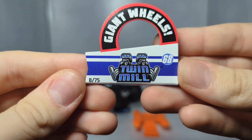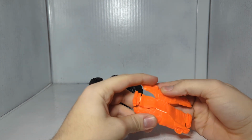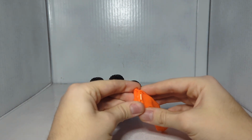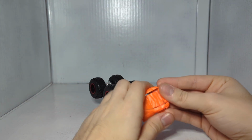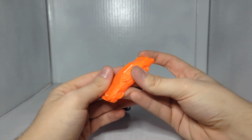There's the card insert right there. I'm having a stroke. Jeez. And then for Crush Car, we got an orange coupe by the looks of things, which is a nice one here. Let me just, okay, I don't like it when things snap like that. All right, there we go. Put that in there, and then what we'll do is we'll fold the front end in. All right, like that. So there you go. That is an orange coupe crush car right there.